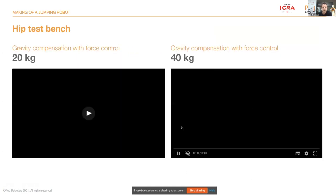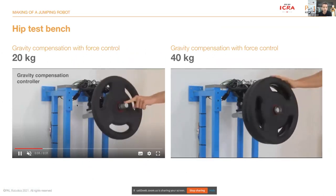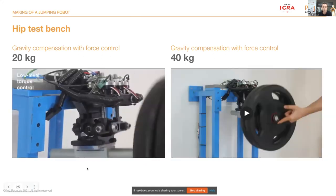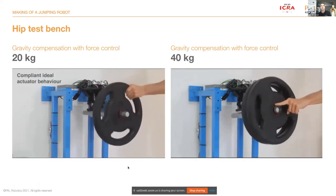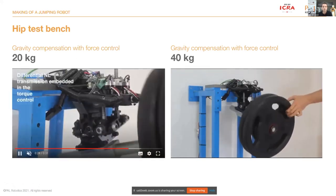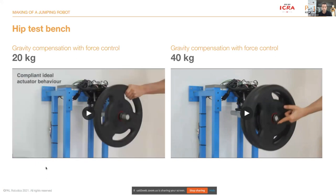Another test bench that we have here is the test bench for the differential hip system. You have two linear actuators that are combined to realize the roll and pitch joints. And here you can see gravity compensation with 20 kilograms and 40 kilograms. Again, the system is compliant. You can move it with one finger. So this demonstrates the correct implementation of the nonlinear transmission and also the quality of the force control.